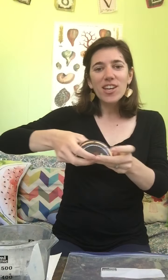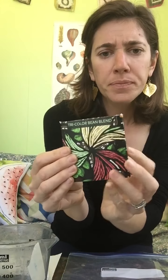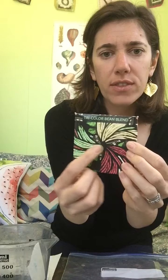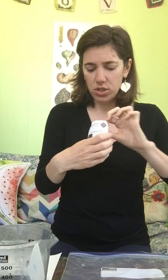Where did I put my? Here they are. So here are my bean seeds. Remember, these are actually tri-colored green bean seeds. So it's not just green. There's green, white, red. And I'll pick a seed out of my package.